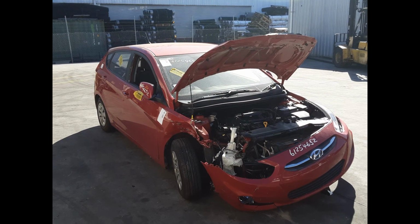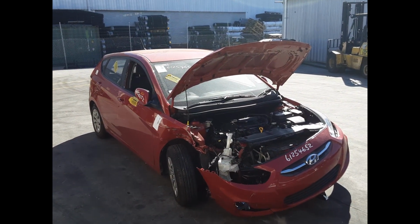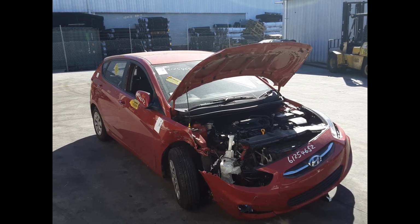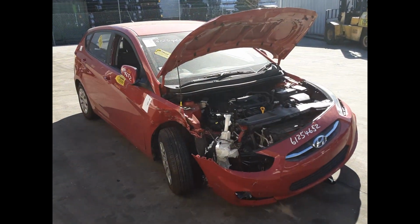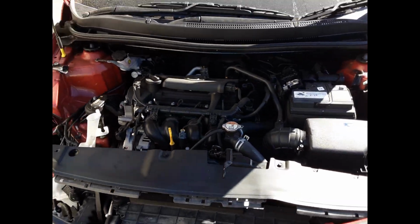Hi, this is Chris from Total Parts Plus, and today we have a 2016 Hyundai Accent Active hatch, stock reference number 5616. This shape runs from the 6th month 2015 through to the 12th month 2019. It has a G4LC, 1.4 litre 4-cylinder petrol engine backed by an automatic front-wheel drive transmission. G4LC, 1.4 litre 4-cylinder petrol engine.